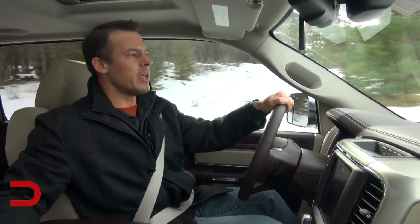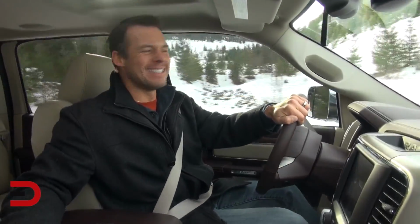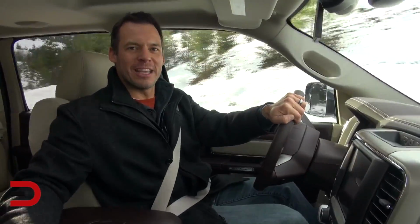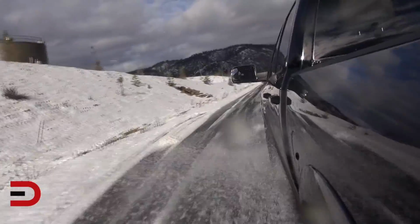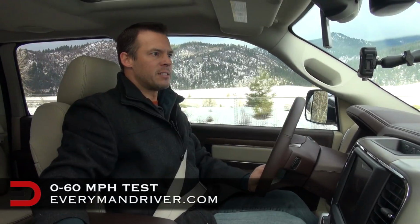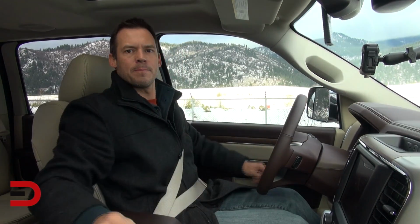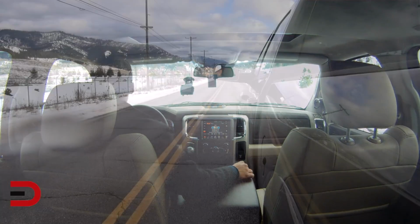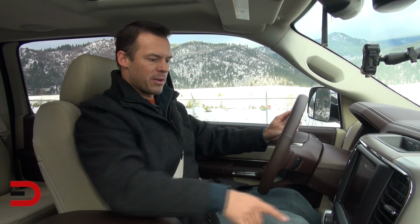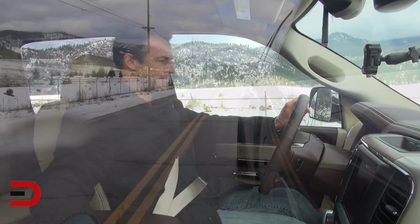I'm going to head out onto a flat, drier section of road and do an impromptu 0 to 60 run. See what this 5.7 liter Hemi V8 can do. All right, it's time for a 0 to 60 run. We're gonna reset our computer here. Everything seems to be fine. A flat section, I think, will be enough room for us to hit 60 miles per hour. I have it in 4-wheel auto. It's in drive. Let's pop it.